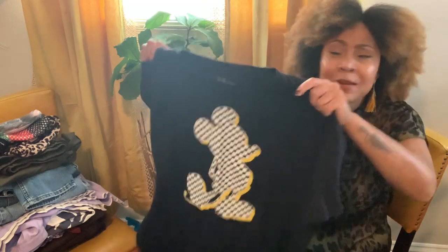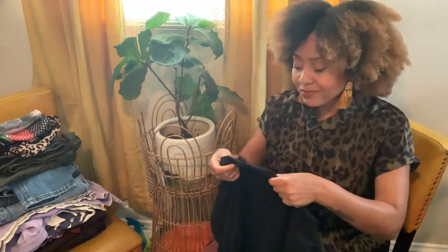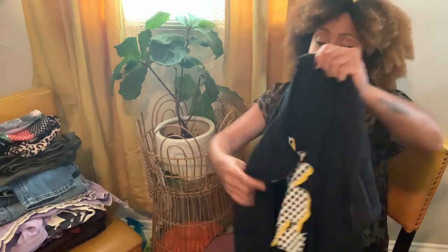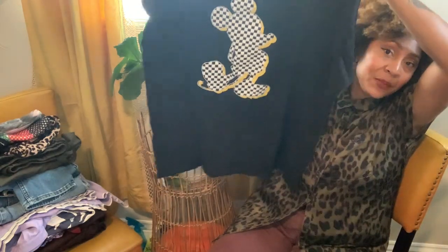I love to go roller skating, and the past few times I went to Fountain Valley Roller Rink, I've seen men wearing this exact same top. Where is this from? As I'm looking at it now, this is Disney, and this is actually extra large and 100% cotton. Love it. I always want to tell people, never be afraid to shop in the men's section. I absolutely love shopping in the men's section.